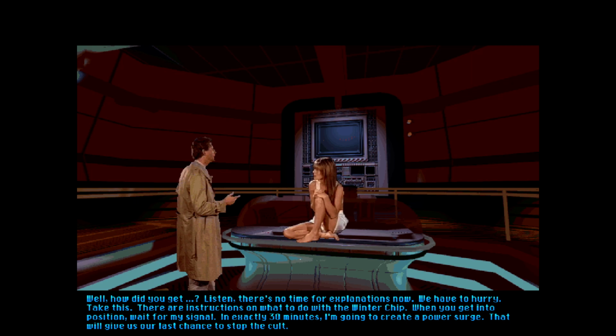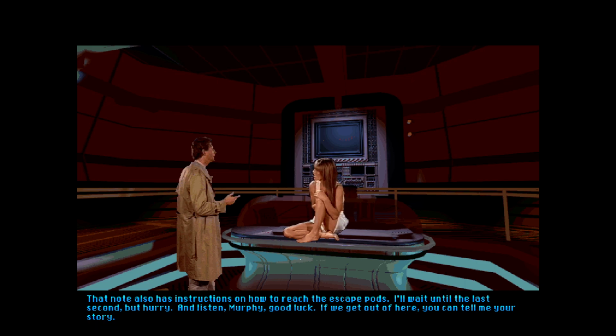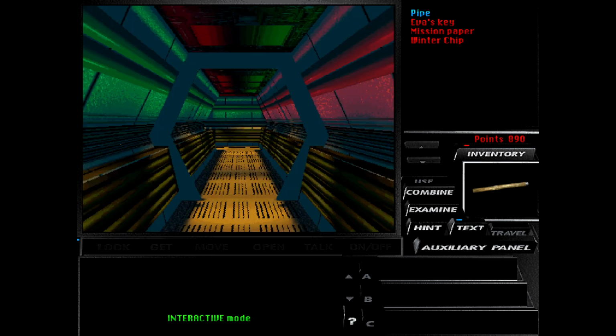When you get into position, wait for my signal. In exactly 30 minutes, I'm going to create a power surge. That will give us our last chance to stop the cult. That note also has instructions on how to reach the escape pods. Wait until the very last second, that's important. Hurry. And listen, Murphy, good luck. If we get out of here, you can tell me your story. Oh, and what a story.